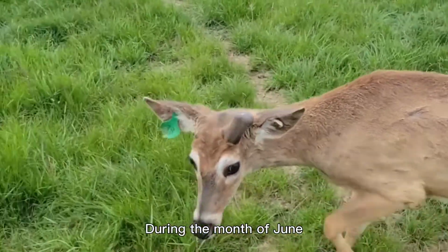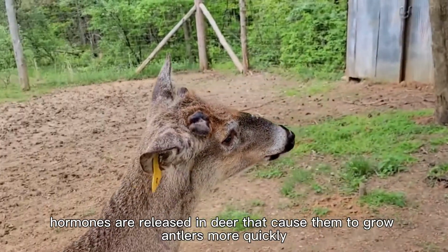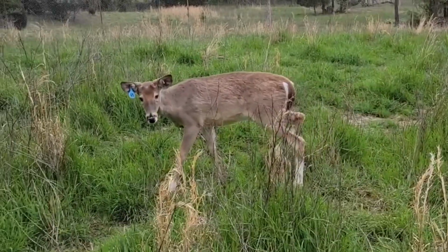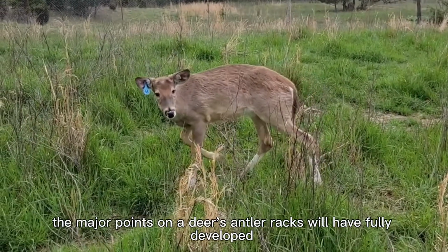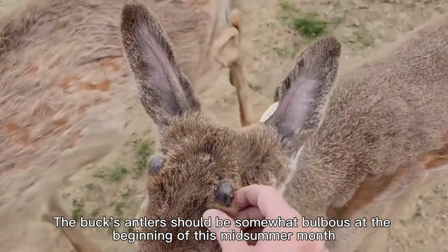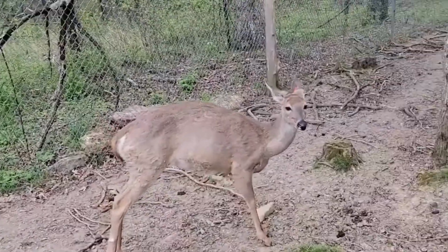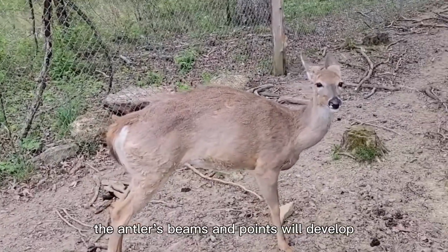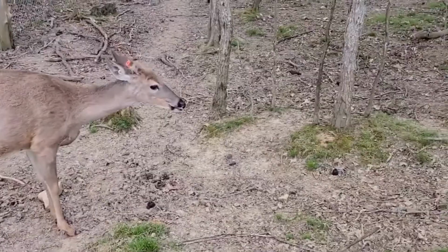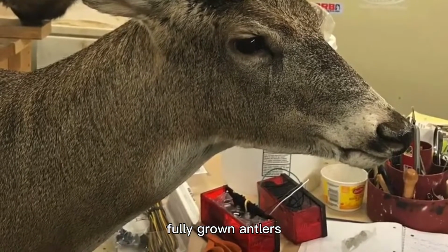During the month of June, when there is an increased amount of daylight, hormones are released in deer that cause them to grow antlers more quickly. By the end of June, the major points on a deer's antler racks will have fully developed. The buck's antlers should be somewhat bulbous at the beginning of this midsummer month. As the month progresses, the antlers' beams and points will develop. By mid-July, the buck should have developed huge, fully grown antlers.